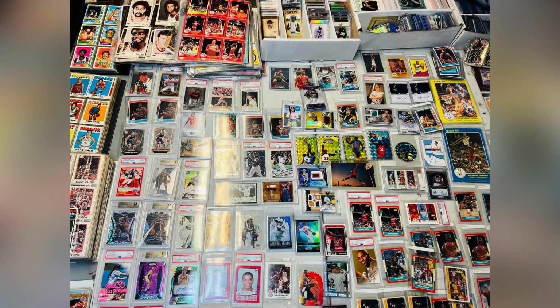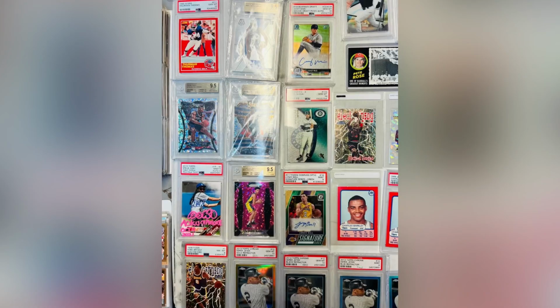Just another overhead shot here at the top. You can see some binder sheets of Star, looks like a Star set from the mid-80s, some mid-70s vintage basketball in the top left as well. This is where it gets a little bit confusing. You've got a First Bowman Casey Mize autograph, PSA graded up at the top, PSA 10. You have an Ichiro card. So there's some baseball stuff in here.